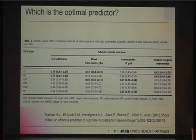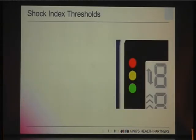What we found was that shock index, a measure of heart rate divided by systolic blood pressure, was the most consistent predictor of adverse outcome compared to any other vital signs measure alone. To determine the thresholds, we had to balance the sensitivity versus specificity of that measurement. A shock index of less than 0.9 will trigger a green light. In this group, it has a very high sensitivity versus a practical specificity. We know that in that group, there are no adverse outcomes from our retrospective data set. It's a good rule-out test. These women are supposed to be well.